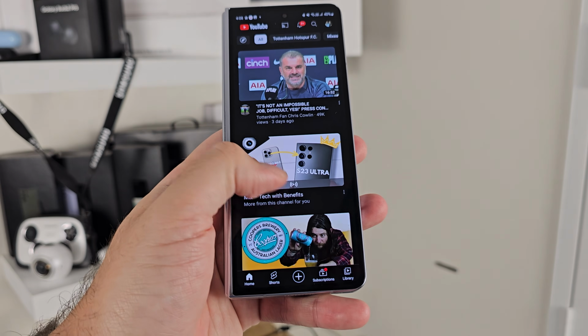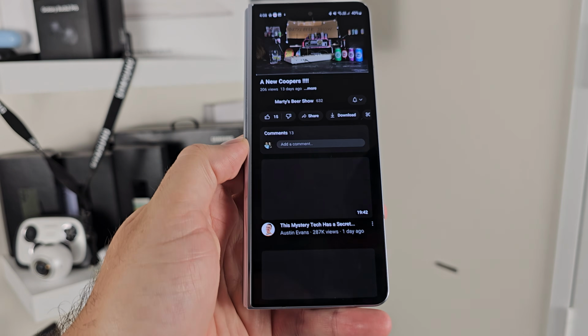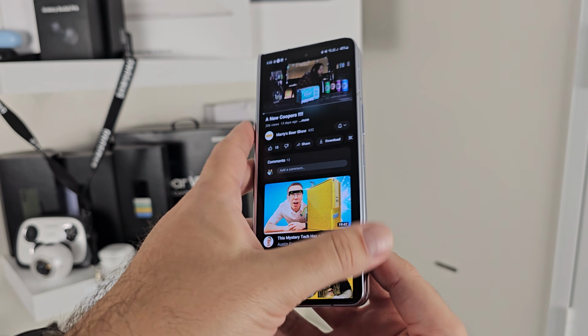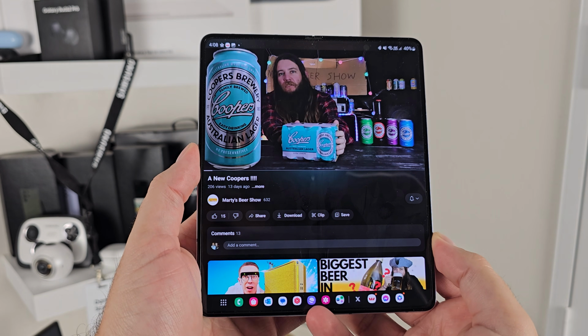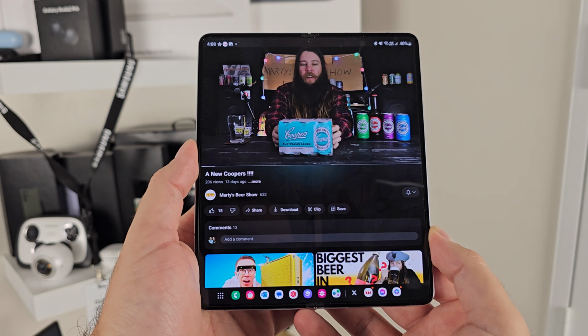I mentioned before with productivity, app continuity. One thing that I really love is the continuity from cover screen to inner display, particularly for apps like YouTube. I could be browsing YouTube on the cover screen, find the video I want, select it, and then open it up into the inner display, and I get the full immersive 7.6-inch display to take advantage of.